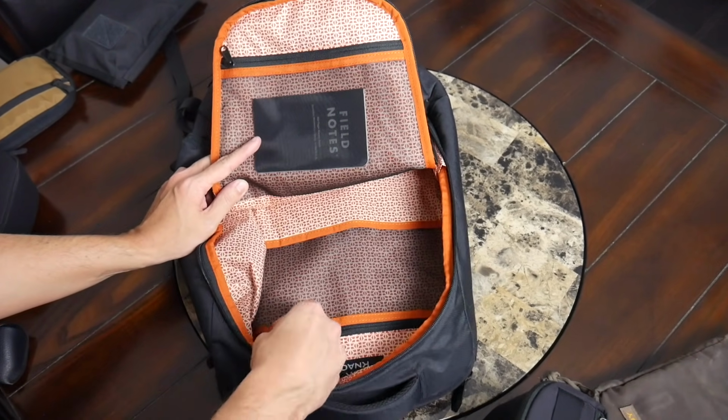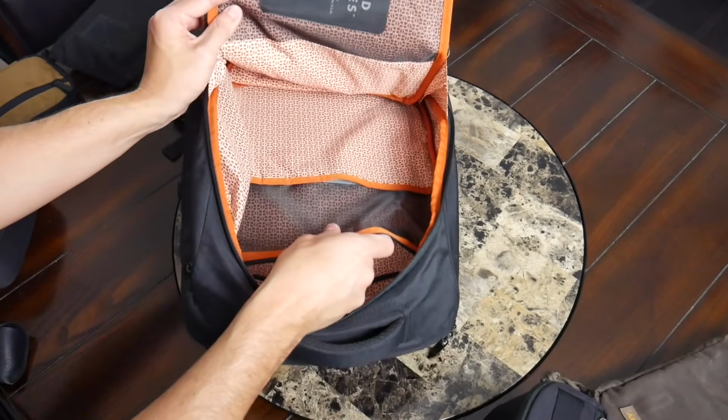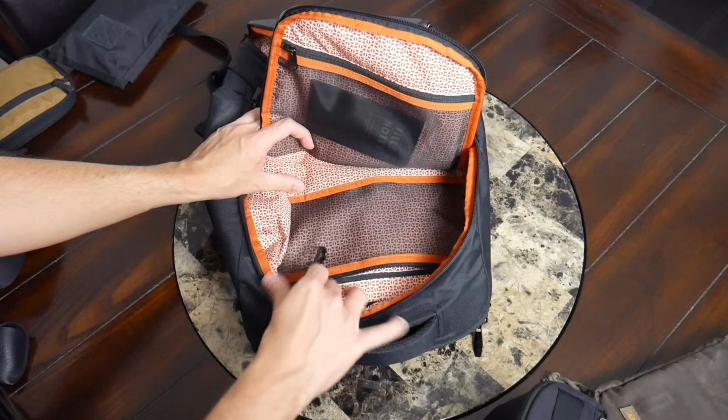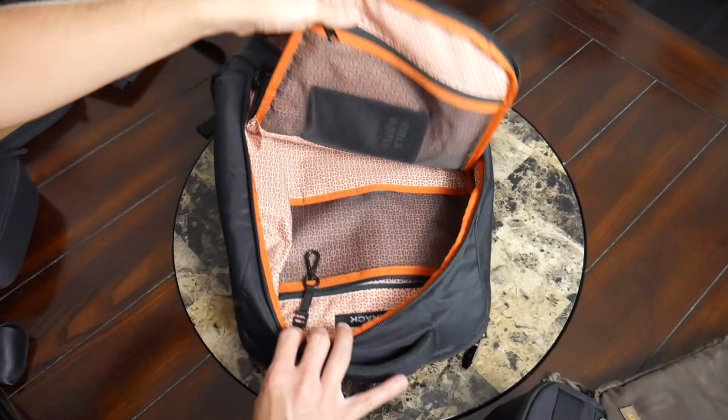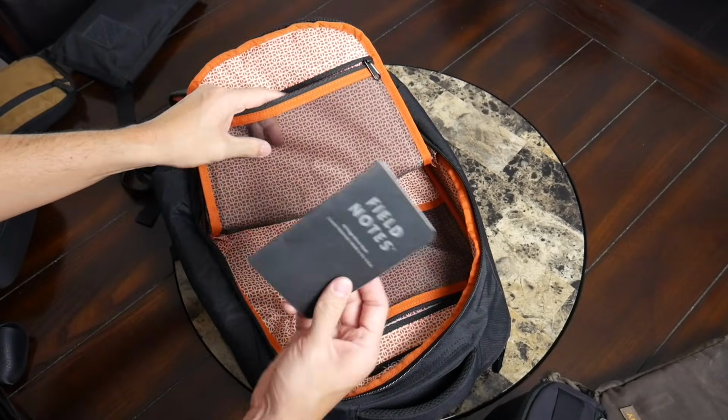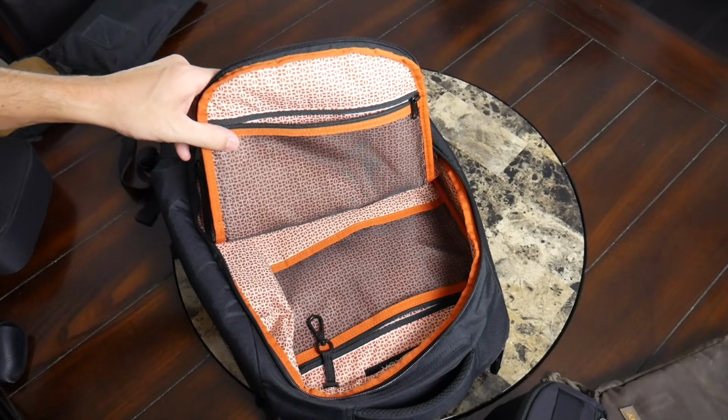On the back, you have some additional organization, a zippered pocket here, a little lanyard with a clip for your keys. I like that this is actually removable. You have a zippered pocket on the lid, a good spot for a variety of items. I just have a Field Notes notebook in there right now.